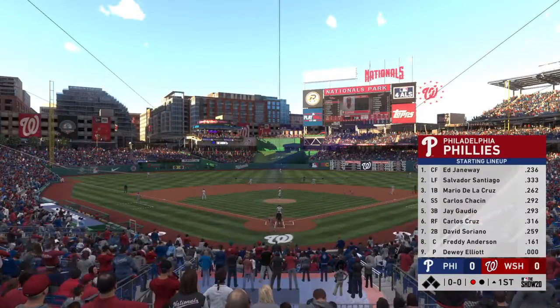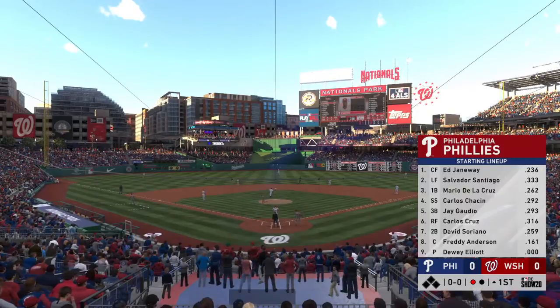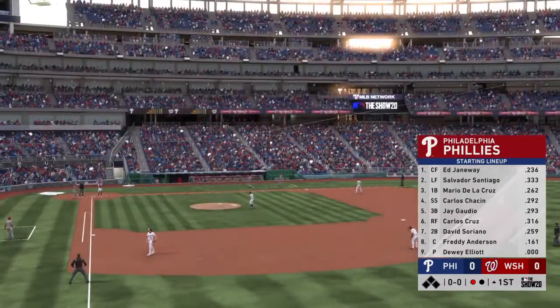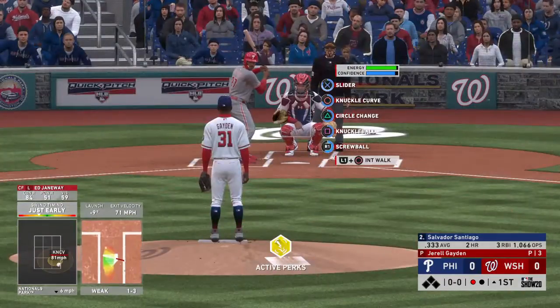Time now for a glance at the Phillies batting order in this one. Dan, who do we keep an eye on? Well, I really believe this offense really needs their cleanup hitter to find his form. In the last 10 games, he's hitting under .250. He's a guy they need to hit a lot better than that because he's a big part of this ball club.